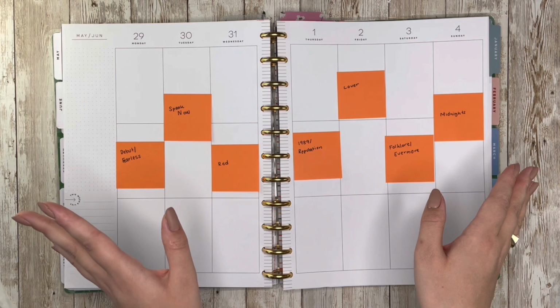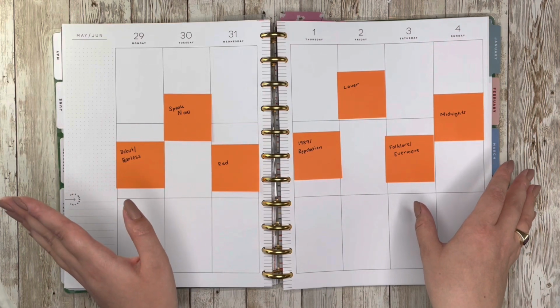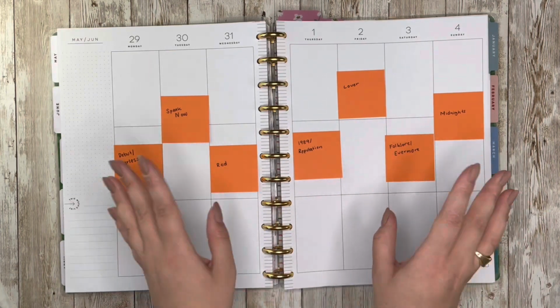This is Caitlin from Caitlin Plans, and today I'm going to be planning for the week of May 29th through June 4th in my big catch-all Happy Planner. I'm going to the Taylor Swift Eras Tour on Friday night. I'm so excited. I've had my tickets and I'm waiting for this.